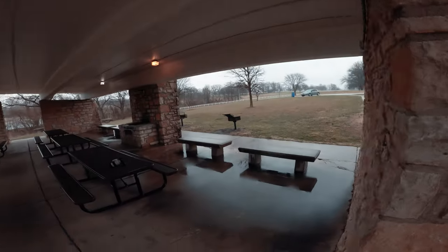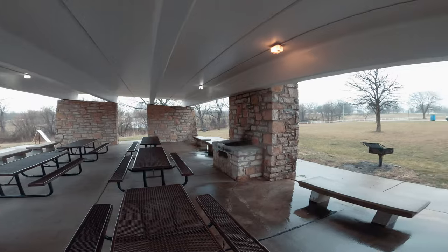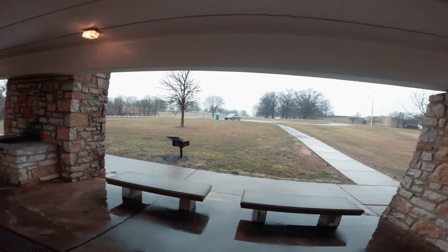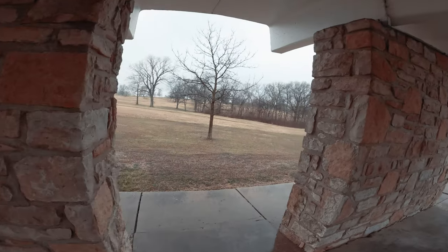Well, for one, when the ground is wet and when the surfaces are wet, you can get some really cool reflections and do a lot of cool things with photography. And two, I don't know, it's just kind of the vibe that you get when you're out there shooting. It's very, very relaxing.